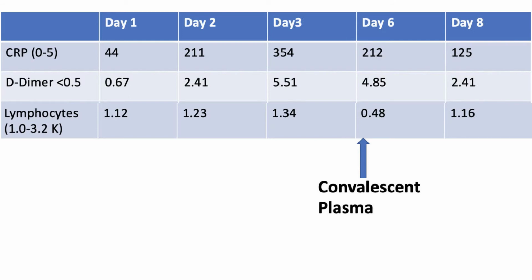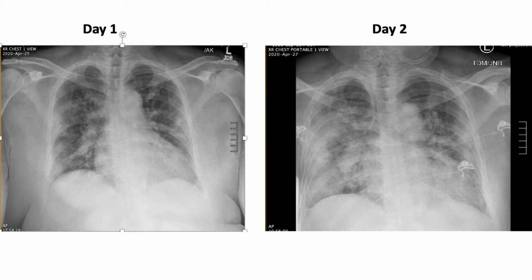Here are the values for the patient I presented. Note the marked elevation of CRP, D-dimer, and the decrease in lymphocyte count. Note how these parameters all improved after convalescent plasma was administered. At the time of the plasma administration, the lymphocyte count had dropped to 0.48, subsequently rising to a normal value of 1.16. Here are two of our patients' x-rays on day 1 and day 2.